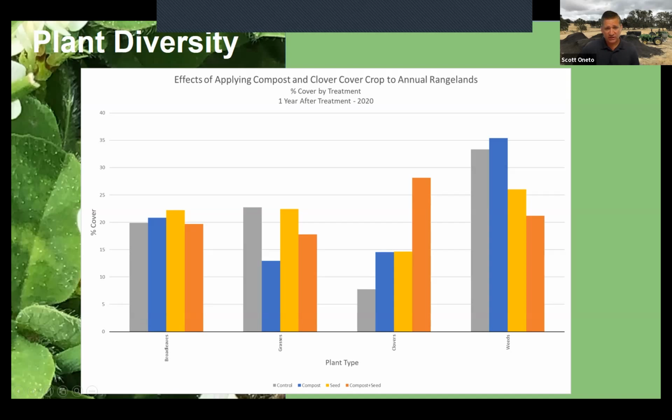Grasses also had a little bit of fluctuation here and there, but not anything crazy to point out. It's with the clovers that we really see this very interesting dynamic of how the addition of compost with seed gives a great increase in the amount of clovers on the landscape. You can see the untreated here, which is right around 8% cover, going up to close to 30% cover when you have the combination of compost and seed. And then with weeds, putting all of those noxious weeds into this last grouping here, you see a 30% reduction in noxious weeds with the addition of compost and seed. So that was in year 1.